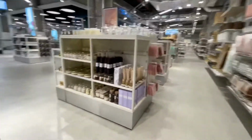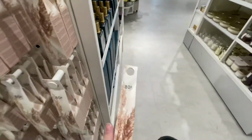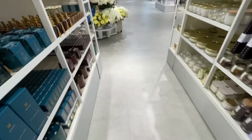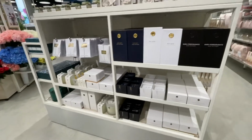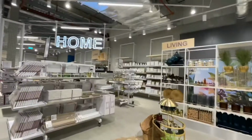This is the home fragrance section, lots of different scents and stuff, like this one at 80p, really good for a diffuser, in a linen scent, that would be really nice for the bathroom. I did pick that up and put it in my basket. And then they got some more luxe looking stuff here, which I thought was very much the premium range of Rituals. £7 for a very large diffuser, which is not too bad.